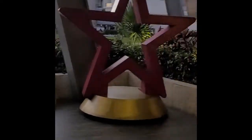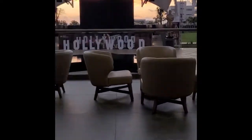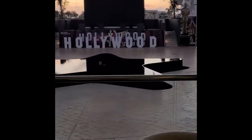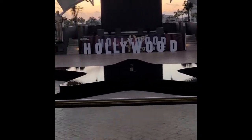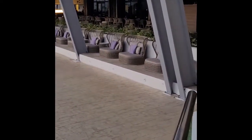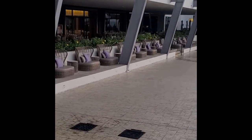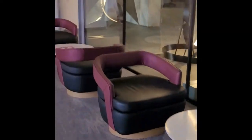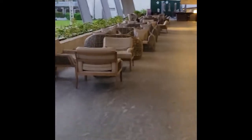Right outside, this is going to be your main entertainment area. This is where they do all of the shows in the evenings. So you've got that big stage, the fountain. There's going to be seating all through there. And then there's also these really comfortable seats. So lots of seating here. All along the corridor, there's more seating for you if you so choose. Sit, relax, have a good time.